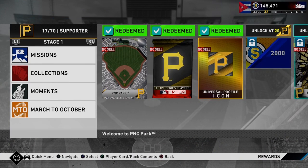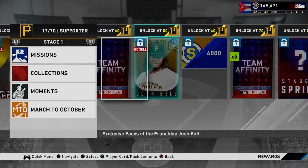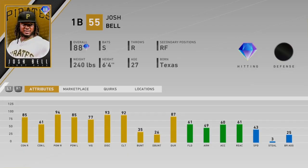Number two is going to be this guy right here, Mr. Josh Bell. His defense is nowhere near what Matt Olson is, but he's a switch hitting first baseman with 85 contact versus right, 94 power versus righties, 61 contact versus left, 85 power versus lefties, 77 vision. So he has decent vision and great pop versus both sides and good contact versus right.